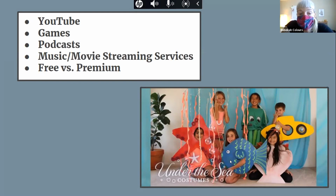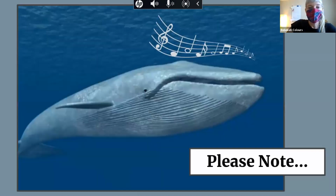Also connecting with podcasts and music and movie streaming services, a little discussion about what you can get for free versus paying for. And I would like you to please note what I just outlined. I should have said, but I apologize. That was the lesson plan for mobile devices, phone and tablet.